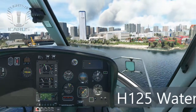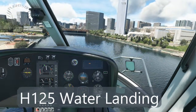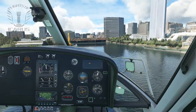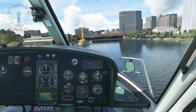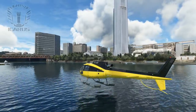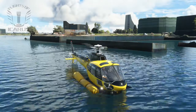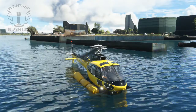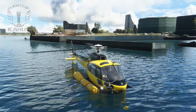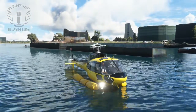Now we're going to go for a water landing. If I'm being totally honest, I'm probably coming in a little bit fast. And as you see, as soon as I touch the water, the floats automatically deploy. However, this isn't like a seaplane. When floating on water, I'd expect to be able to taxi around by pitching forwards and backwards. Instead, the helicopter seems to be stuck in one place, like it was on solid ground, and just rocks.